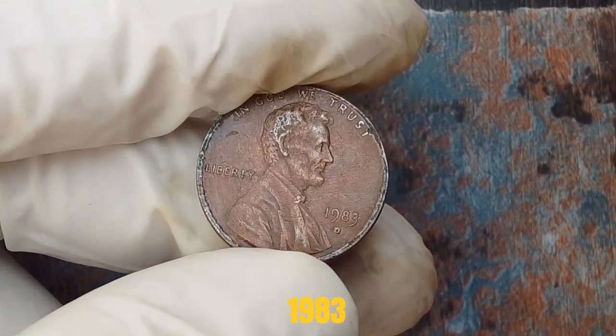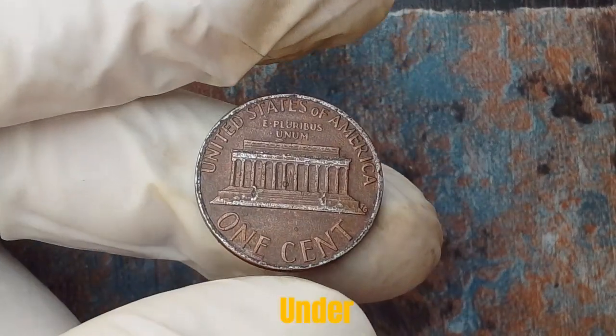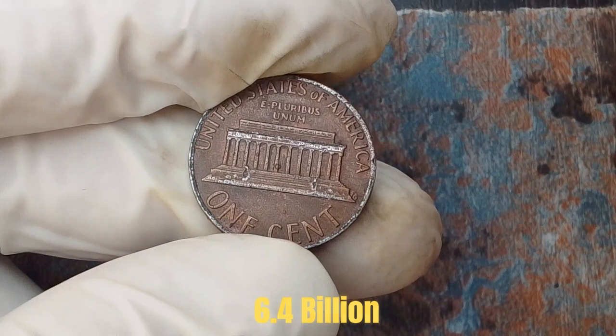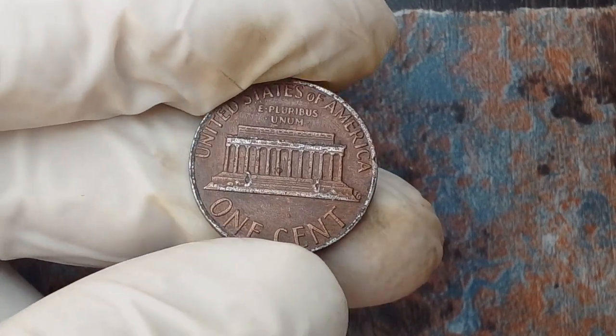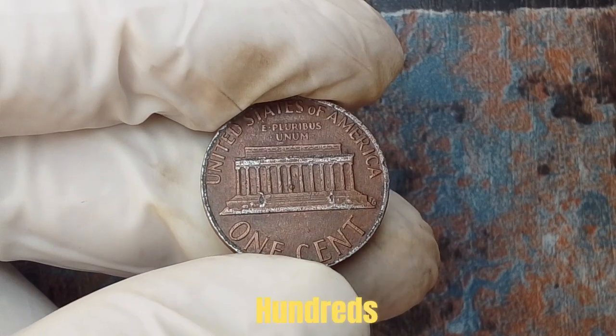The 1983 D Lincoln cent was minted in Denver, as shown by the small D mint mark under the date. Over 6.4 billion of these pennies were produced. So you might be thinking, if billions of these coins exist, why is one worth hundreds of dollars today?